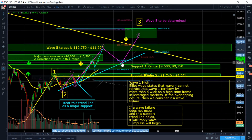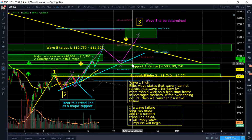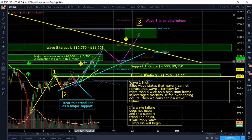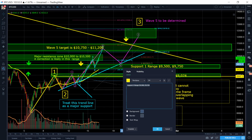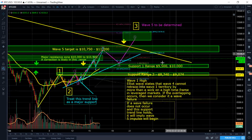And then my range of a correction will be anywhere between 9,700 to 9,000, I'm going to say right around here, 9,500, so we'll say 9,500 to 9,100 ranges right there. Or 9,500 to 10,000, okay? I apologize if I'm not making too much sense right now. It's been a really long day. So this makes sense, right guys?